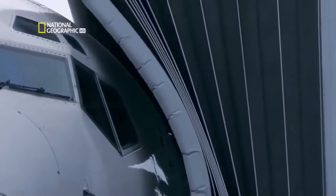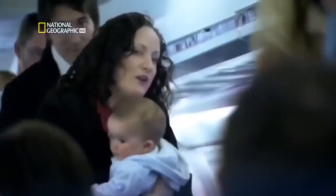At 2 p.m., Flight 90 begins boarding, 20 minutes late. On the 2-hour flight to Tampa, the aircraft will be just over half full. There are 71 adult passengers and 3 young children.